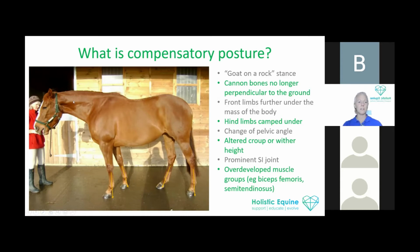She's actually got quite a tight neck. She's grimacing, actually. She's making a face. I'm not quite sure what's going on there, but you can see that there's sometimes an altered croup height, a change in angle of the pelvis, or a change in the wither height. Sometimes the withers actually get lower. But typically, what to look out for is this camped under posture, where the legs aren't perpendicular to the ground, and sometimes it's actually hard to stand these horses up straight.